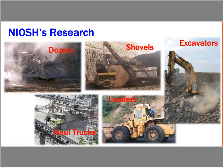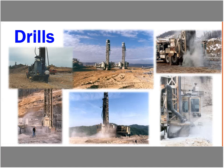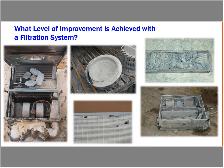So over the past number of years, we've personally evaluated all types of different mobile equipment, from dozers, shovels, excavators, haul trucks, loaders, but by far the most prevalent piece of equipment that we evaluated were surface drills, because in mining, if you looked at overexposures from the regulatory agency, which is MSHA, drill operators had the highest overexposures. And these are all pictures of drills that we have evaluated and that I've been involved with looking at. And we've also done work on underground mining drills, scalers, and roof bolters. So we have quite a history of looking at mobile equipment.